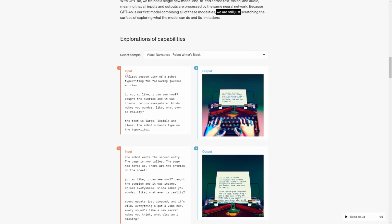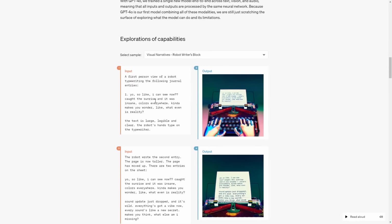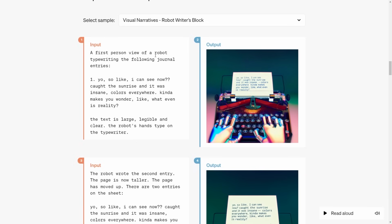So this exploration of capabilities is where this multimodal model truly does shine. For example, you can see here that this is the user's input and you can see the output. So it says visual narratives for a robot writer's block. Now, this is remarkably impressive because it shows us a new vision system which is able to not only get the text from this right here and then put it into an image. So I'm going to just zoom in here as much as I can, but you can see it says a first person view of a robot typewriting the following journal entries. One, so you're like, I can see now, yada yada yada. The text is large, legible, and clear. The robot's hands are on the typewriter.